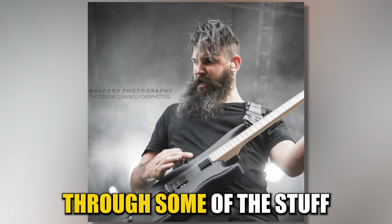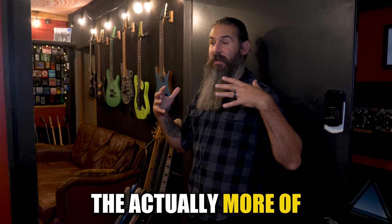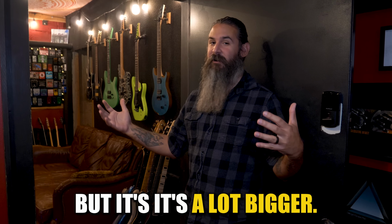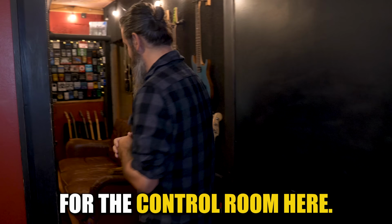We're going to walk you through some of the stuff we got here. We have a lot of stuff in the studio, but more of this place is a rehearsal space for bands. So we do have a studio in here, but it's a lot bigger. It's 7,000 square feet, so it's mostly all rehearsal rooms. So we'll take you in here for the control room.